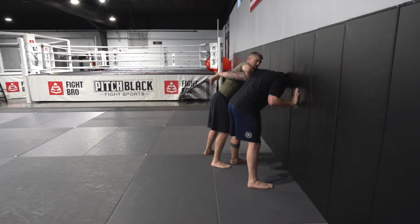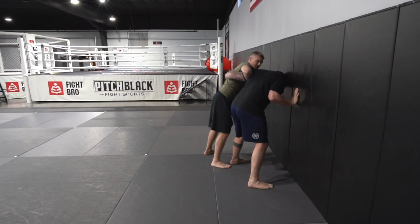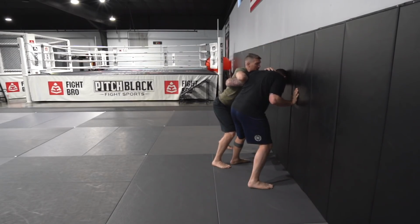Now, once I get in position, we're almost in a neutral position here. He's got the underhook, I've got the overhook, right? But if you've got somebody strong, you're going to have a hard time just bailing out. So I use my other hand to frame on the head.